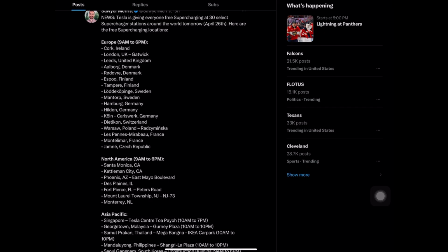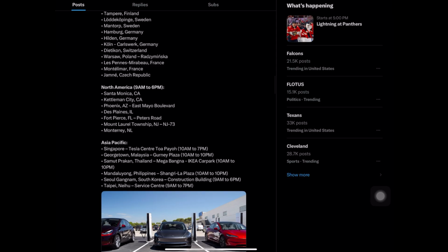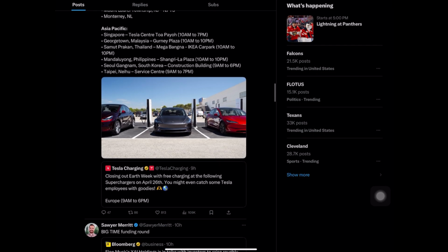And in North America, we got the one in Santa Monica, Calumet City, California, Phoenix. Too bad there isn't one near my house. And in Asia Pacific, we got Singapore, Malaysia, Thailand, Philippines, South Korea as well. There's a lot of locations. Thank you, Elon. Thank you, Tesla.